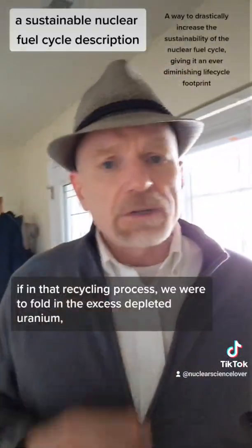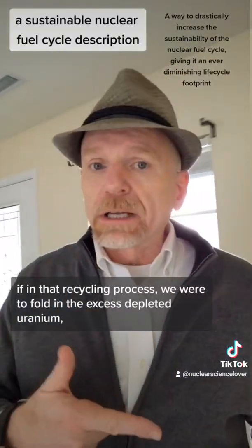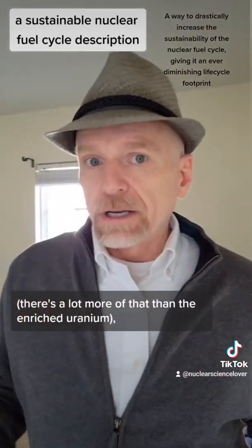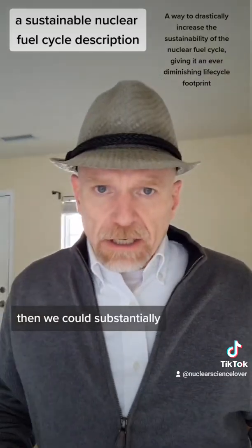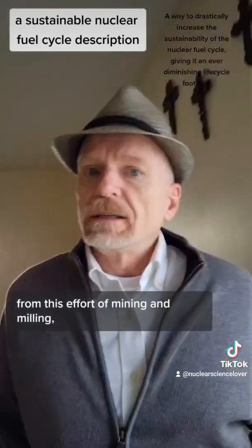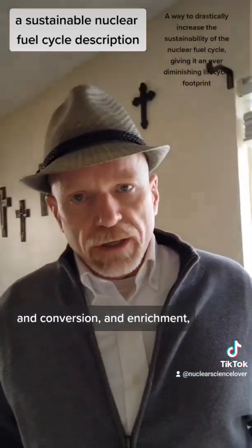Furthermore, if in that recycling process we were to fold in the excess depleted uranium, there's a lot more of that than the enriched uranium, then we could substantially increase the total amount of energy that we're getting from this effort of mining and milling and conversion and enrichment and so forth.